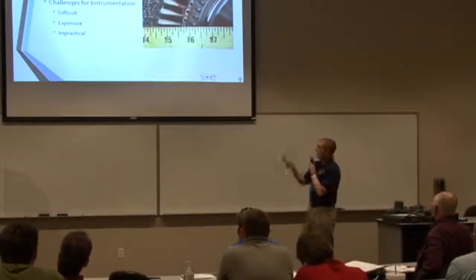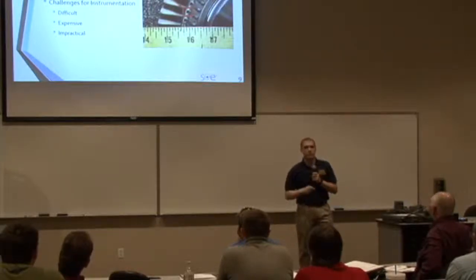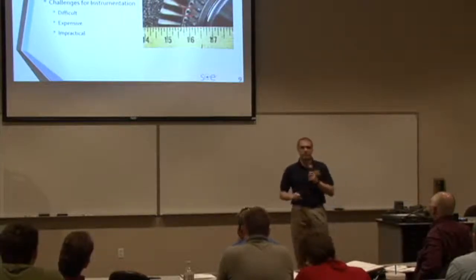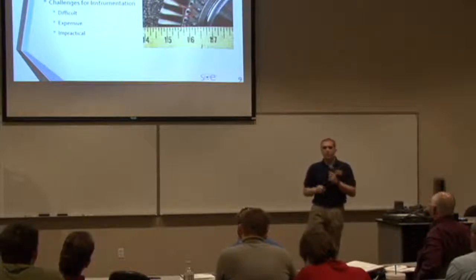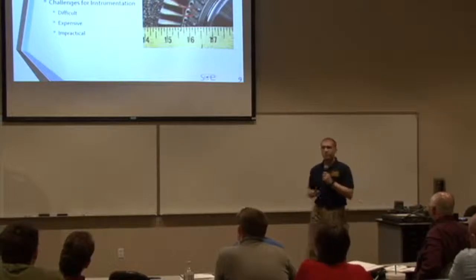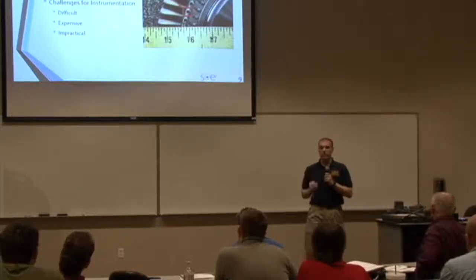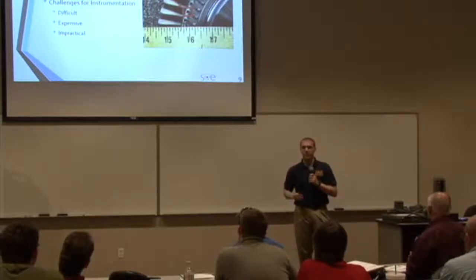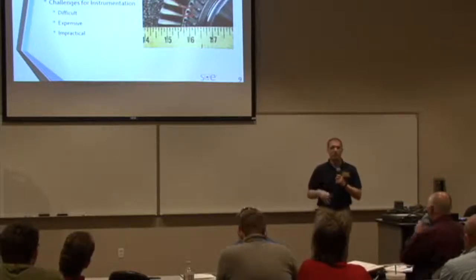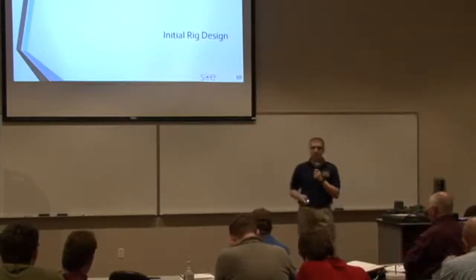Here's an image of an actual disk five rim slot right here. As you can see, it is incredibly small. This makes instrumentation quite difficult, as well as very expensive. Between the high pressure, the high temperature, and the high speed at which this rotates during operation, it makes actual instrumentation in a real disk five rim slot very impractical. Therefore, we use a model of this rig to replace it. I'll now go over the initial rig design.